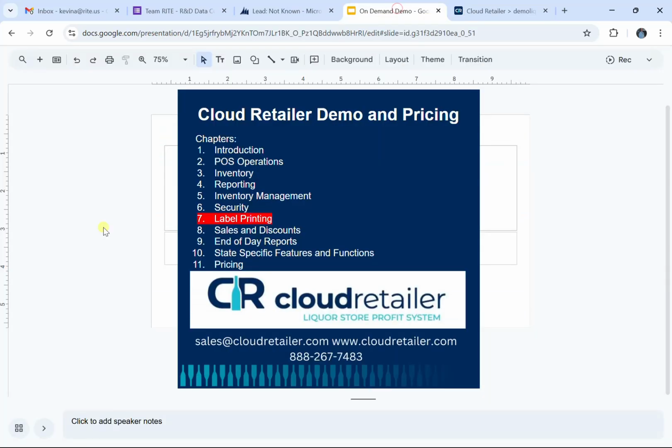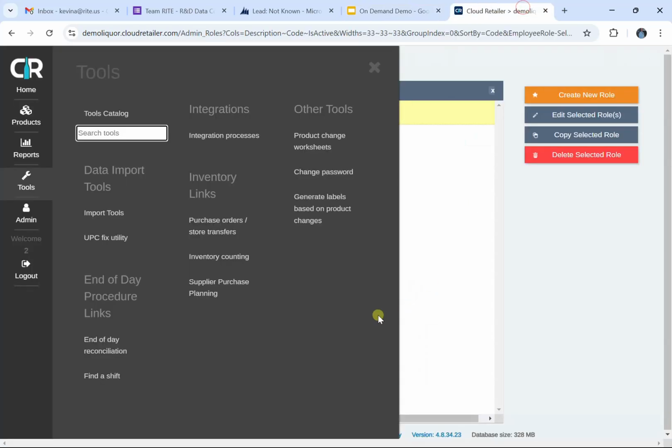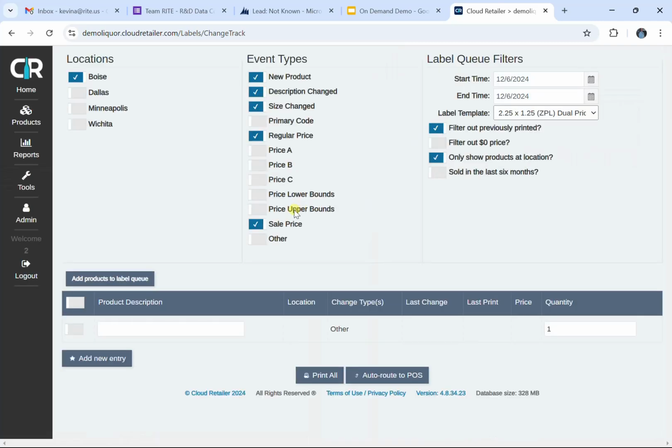Next up in our demo is label printing. So this is when you want to print price tags, shelf tags. Most liquor stores use shelf tags. Here's another thing that is extremely unique to Cloud Retailer that will save you time and money. You have the ability to have the system prompt you to print shelf tags, price tags, based on different things that have happened. There's a new product, description change, size change, price change, sale price, all that stuff. And the system will queue up those labels.